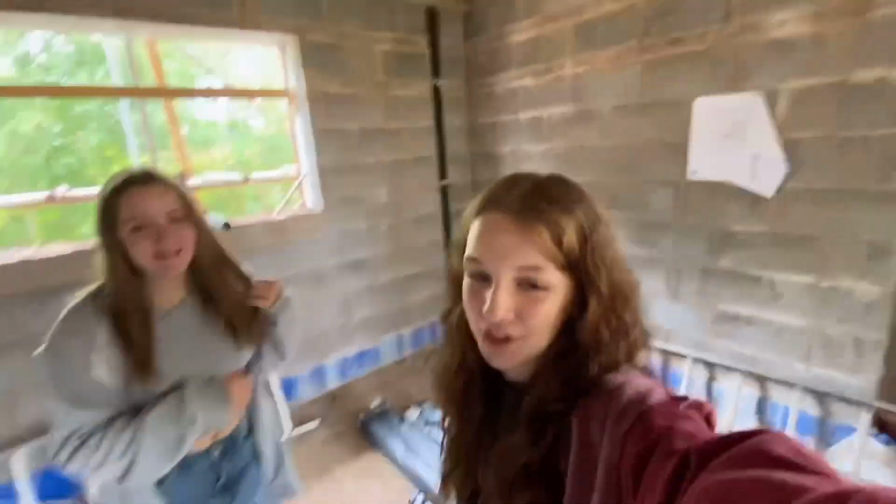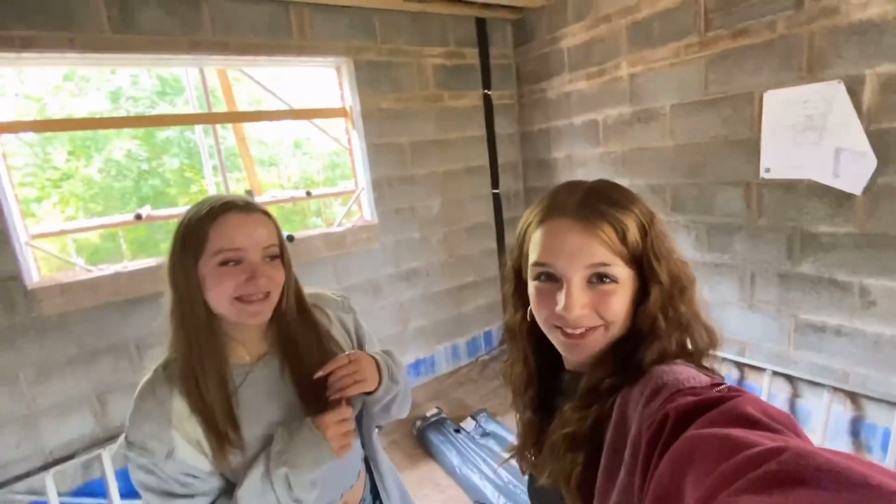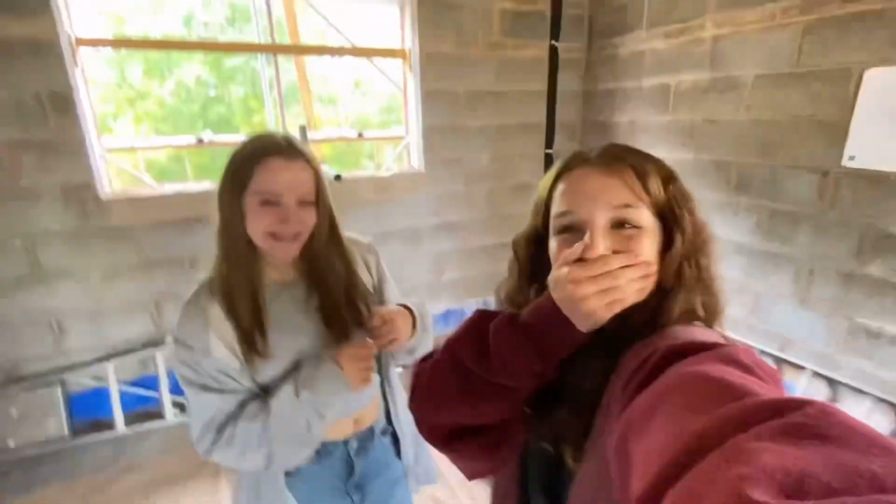And this is the kitchen. My sister is going to build this. Her sister works at Wren's Kitchens, and she helped us design the kitchen, which is really cool. She's very excited to see the kitchen when it's done, which is really exciting. I'm excited to see the kitchen when it's done, honestly.